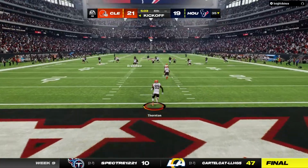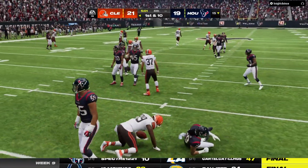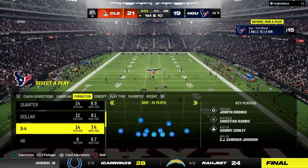This game is unfolding like a really good book, isn't it? Because I feel like there's a few more plot twists yet to be revealed before this one is over.